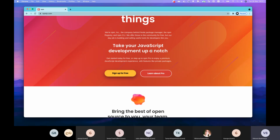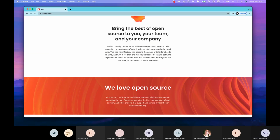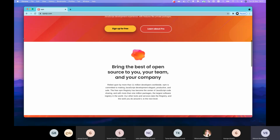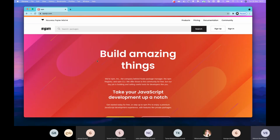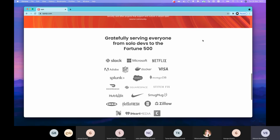The NPM registry contains more than 800,000 packages. In fact, it is currently the largest package registry in the world. 97% of the code in a modern web app comes from NPM. So basically, the biggest part of the application you're going to write will consist of NPM modules.